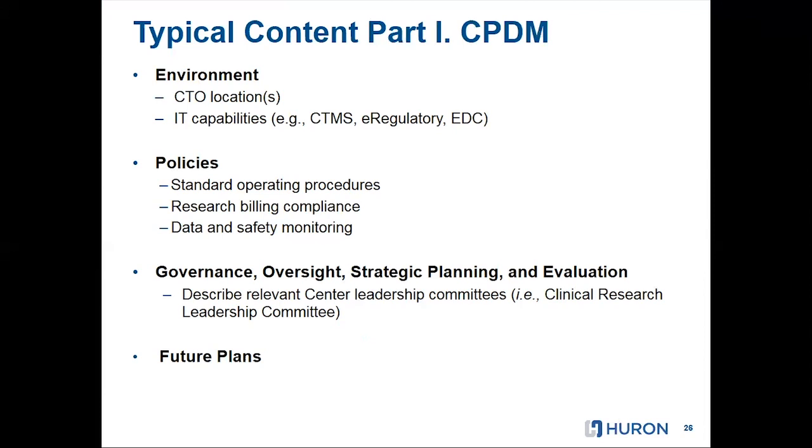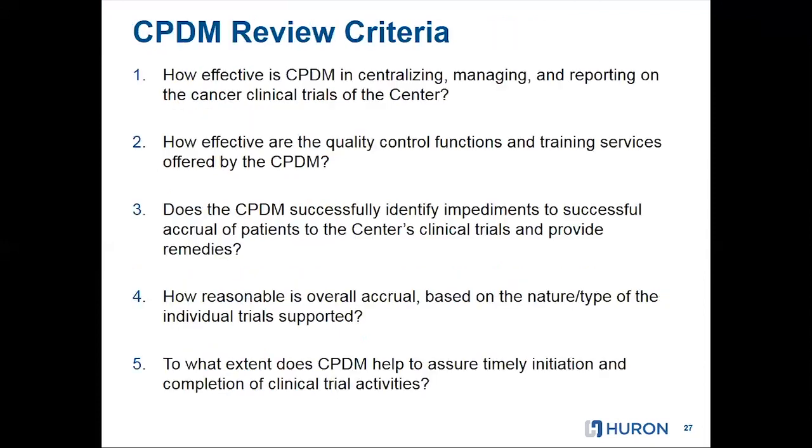Lastly, this section typically closes with future plans that the CPDM is working towards. Future plans presented should reflect plans that will grow and strengthen the CPDM and add value to the center as a whole. Examples might include implementing new systems to improve efficiency and quality of a given process. Next.